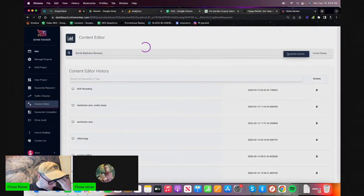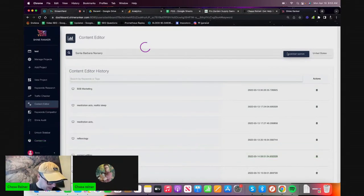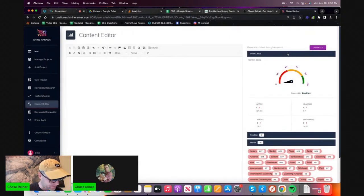Chase, I have a client with low authority score. Will that affect how long it will take to rank? It can. It really depends on the keywords you're targeting and who you're competing with. If you're competing with easy keywords, or with medium or difficult keywords, it just depends on the competition. Because a lot of the time, if they're easy, you're not going to really have a problem.